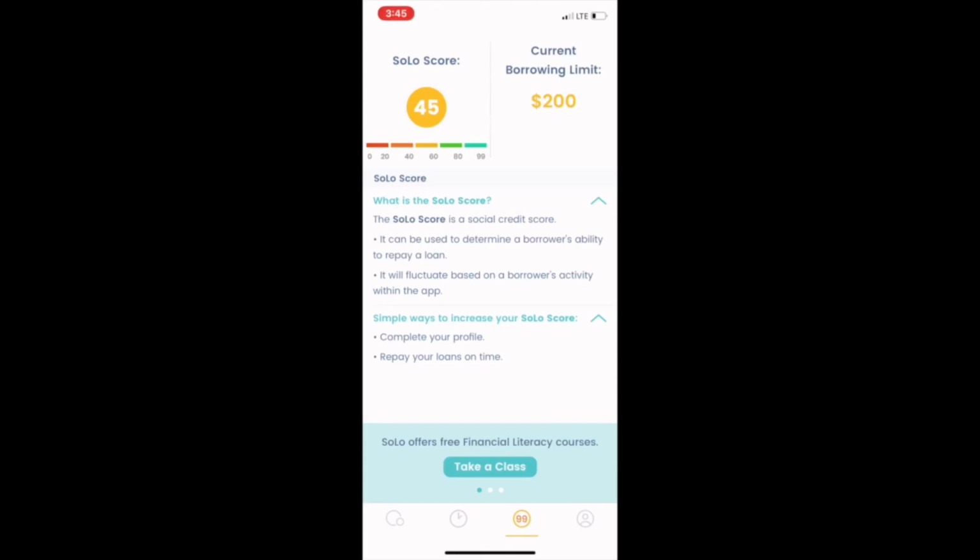They also have financial literacy courses if you're interested in how to handle your money better. And they're free, so that's dope. This is also a black-owned app, but it's a little iffy because they market this as a black-owned app, but if you look into the owners, it's diverse, or I'll just say that.